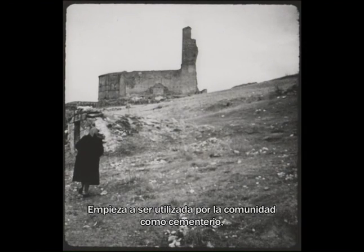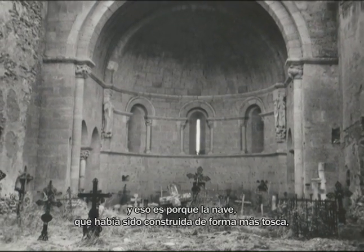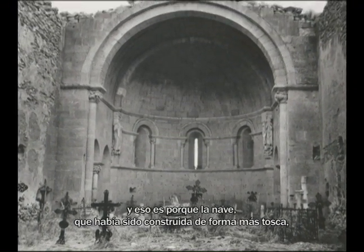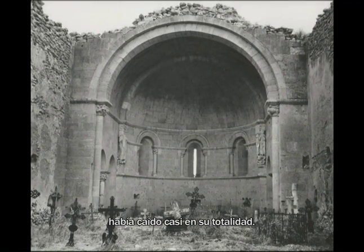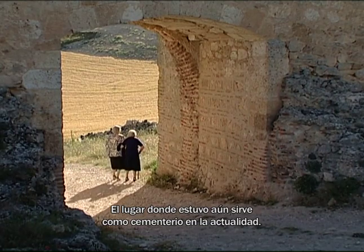It begins to be used by the community as a cemetery, and that's because that nave, which had been more rudely built, had almost entirely fallen in. The place where it stood still serves as a cemetery today.